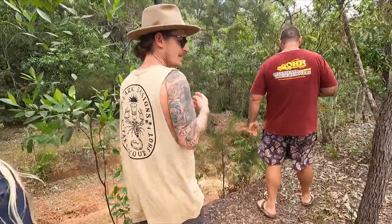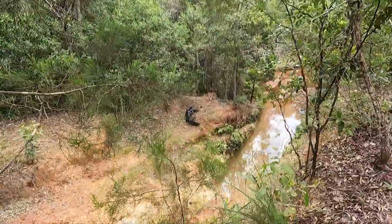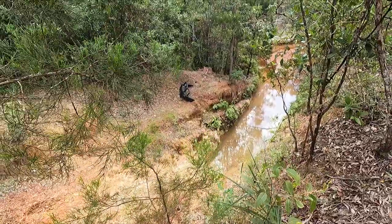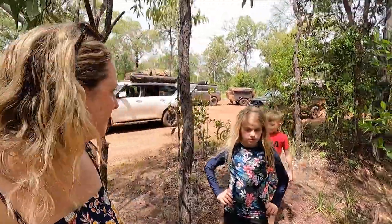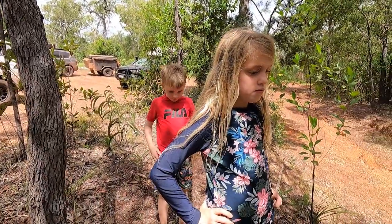So we're not far into the telly track to go to Elliot Falls, and we've come to a creek crossing already, so let's check it out. New bull bar if you want one. Might grab that for later. Holy. I don't know if you could see that, but I don't think we'll be going down there. If we do this one, I'm not going to be in the car. No, I don't think we'll do that one.